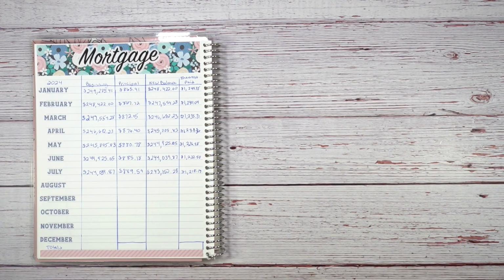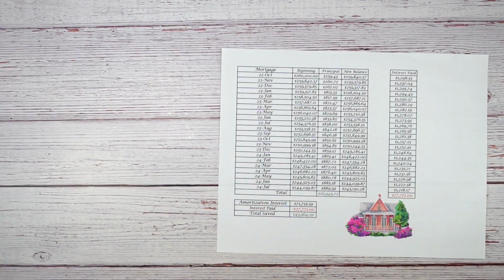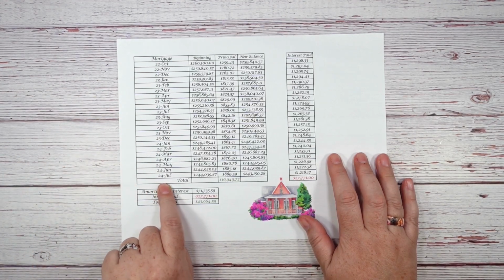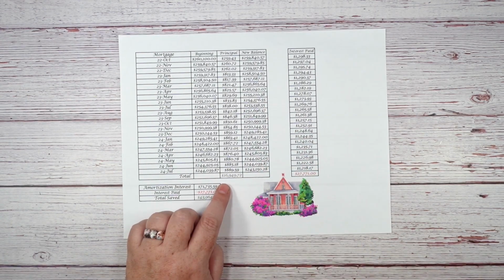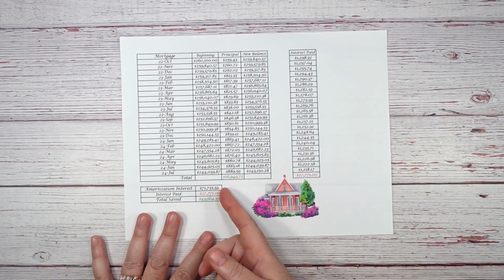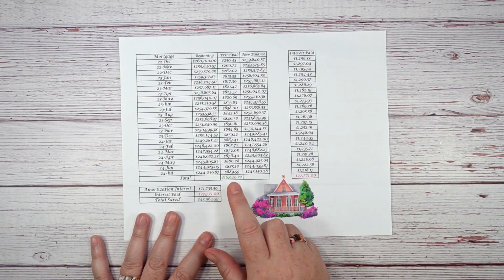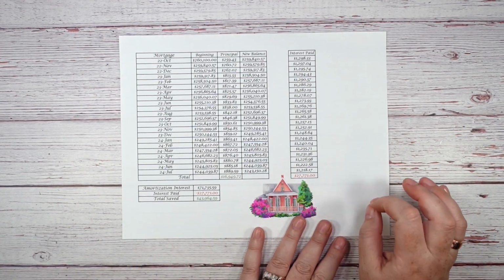So here I have my little piece of paper telling me how much we saved on this schedule. As you can see, October 22 all the way down to July of 24, you can see our beginning balances, the principal we paid, and the new balances, which is what's in my notebook. But over here, the interest paid. So what I do is I take the principal amount of what I've spent on the mortgage, and that is $16,947.27.